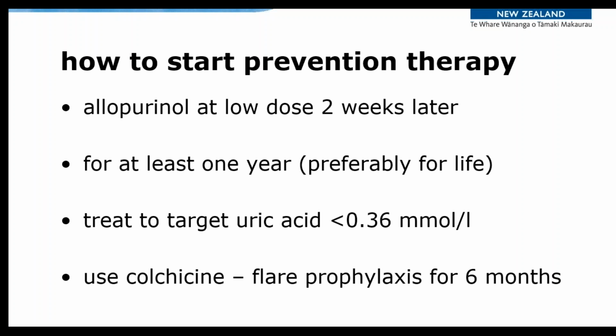Treat to the target of less than 0.36, and colchicine prophylaxis. There's no easy answer to this. 3 months isn't probably as good as 6 months, but patients get sick of the medication load, so they prefer to not be taking quite so many medications.